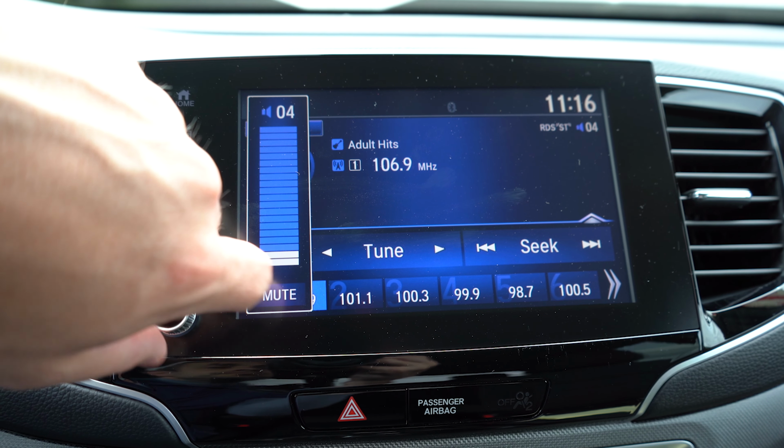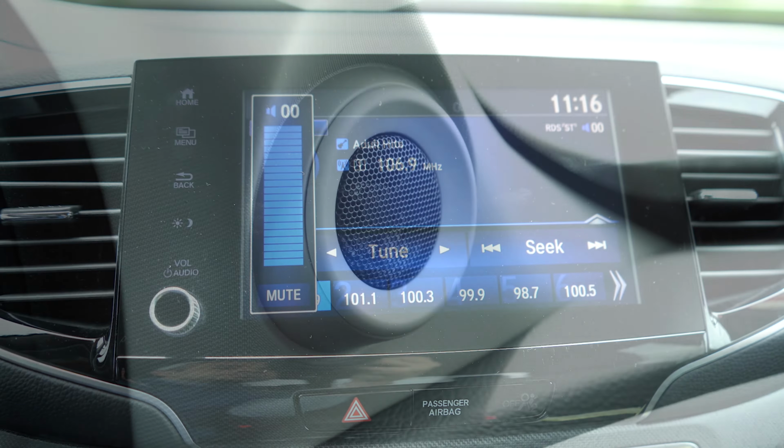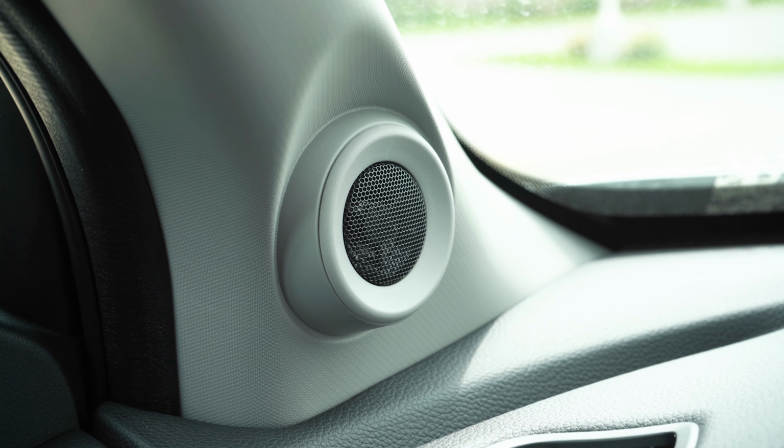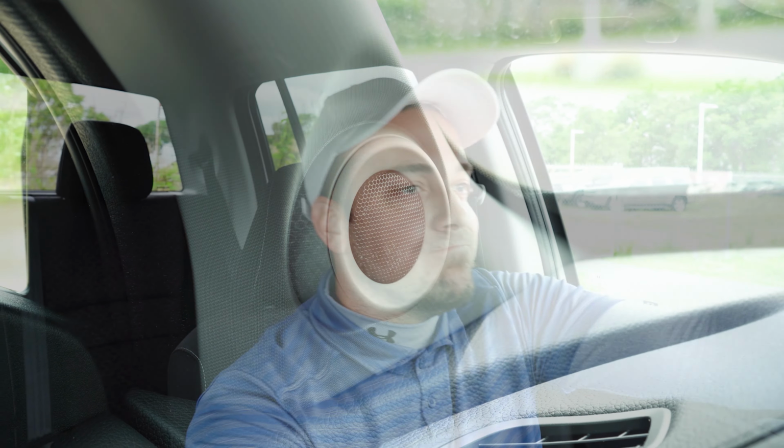Having now got all of that out of the way, what do you guys say? Let's go ahead and turn on the radio, see what we got playing today, and let's test out this 7-speaker sound system that we have with us here today.